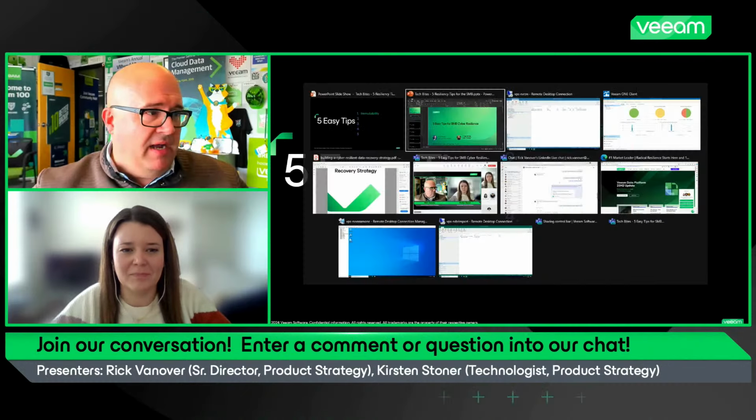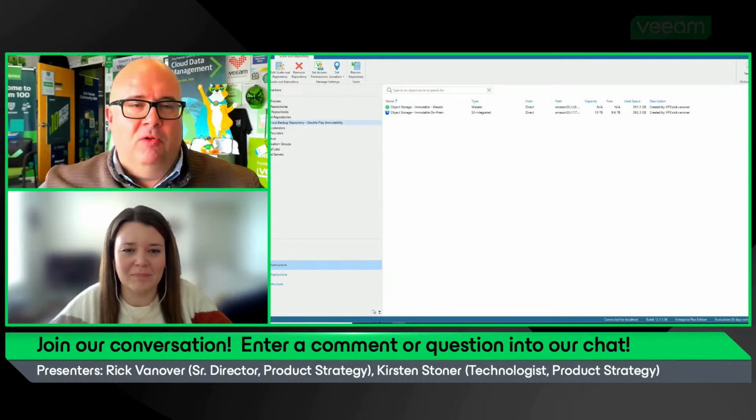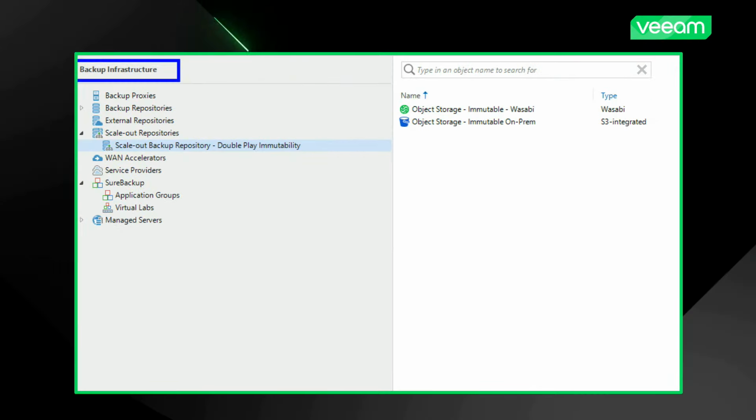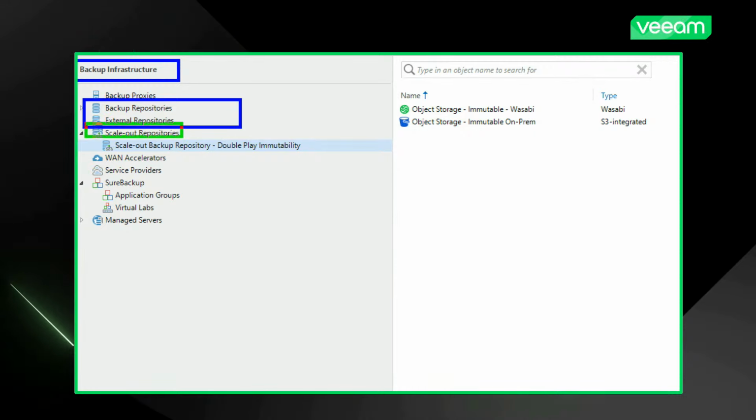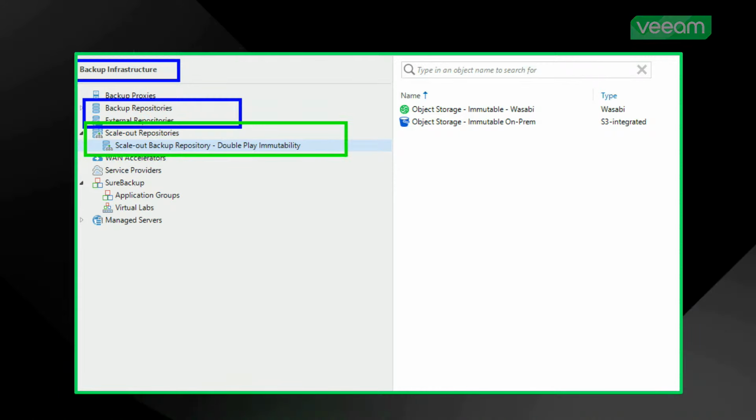I'm going to show everybody a really quick example of a big infrastructure here in Veeam Data Platform. That is Veeam Backup and Replication, and a couple other products. We're going to talk about another one here in a second. Repositories, and then this other one here that we'll look at in green, what I call a scale-out repository, but I'm going to give the definition and then Kirsten, rate my answer.